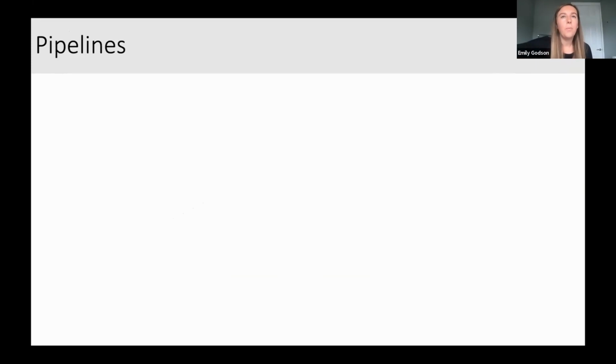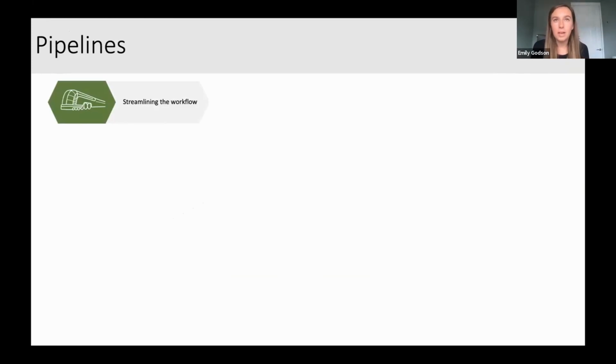So what are pipelines and why are they important? They can streamline the workflow. Data science projects often have a few typical steps. You might do some data cleaning, some feature engineering, some model training, and some evaluation at a high level, because these are most of the key steps that one might go through in an iterative process. Pipelines allow these steps to be put into a single workflow, which reduces the need for manual intervention and makes it a little bit more efficient to go through the whole process.